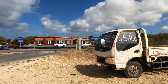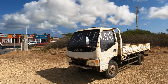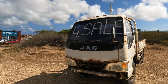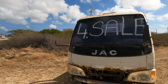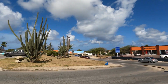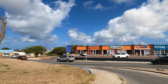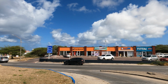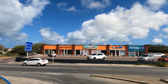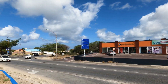Oh wow, here's a truck for sale. It's seen better days, I'm sure. Maybe there's still a bit of mileage in this old workhorse. Yeah, and some more cactus plants, and another sort of mini shopping center. So it looks like they are also quite prominent in various parts as you walk down to the downtown.